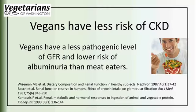This provides another mechanism to explain why vegetarian protein sources appear less detrimental than animal protein sources. So, evidence has shown how vegans, for reasons we've discussed, have less rapid reduction in GFR and lower risk of albuminuria than meat eaters. So we know the plant-based diets lend themselves well to low-protein diets suitable for CKD patients. In patients with chronic kidney disease, a diet with a higher proportion of plant sources, 50%, has been associated with better outcomes.